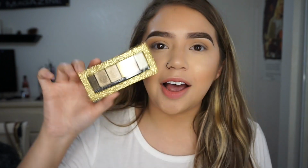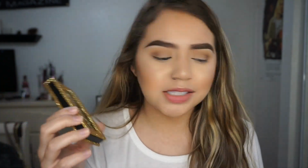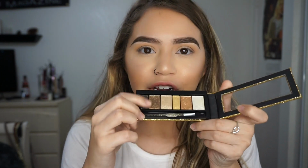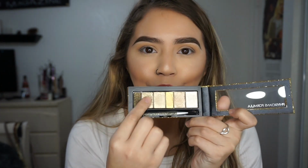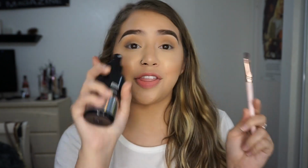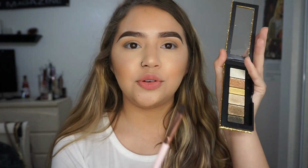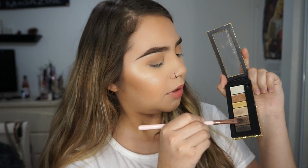I'm actually taking this other palette from Physicians Formula. I don't know the name of this, but it's like the sparkly glitter one. I'm going to take this shade right here. It's a really pretty bronze shade. I'm going to spray my brush first. I'm taking their setting spray that I'll get to in a few. I'm wetting my brush first, and then I'm just going to go into that shadow.